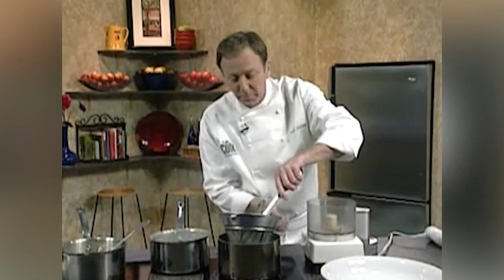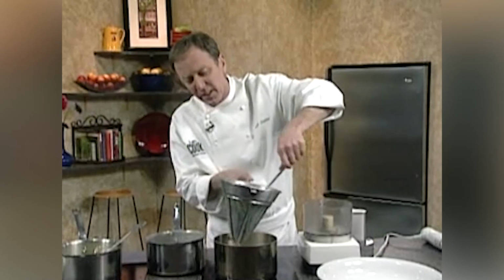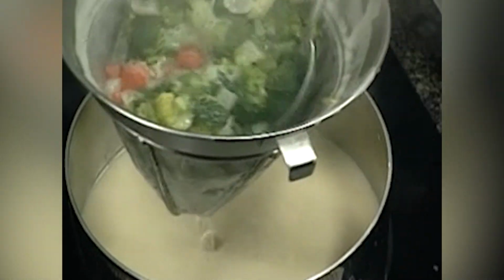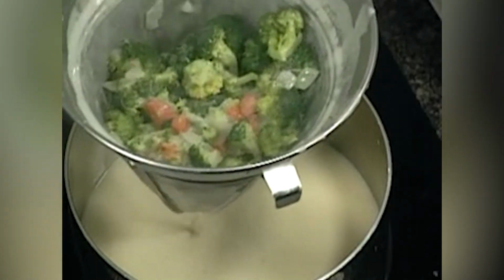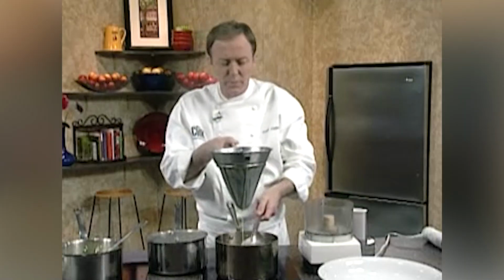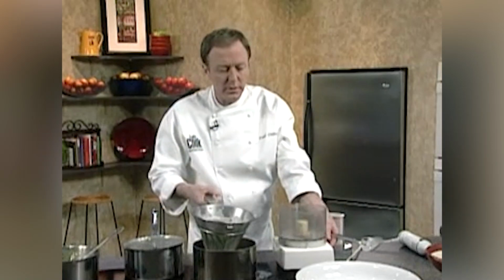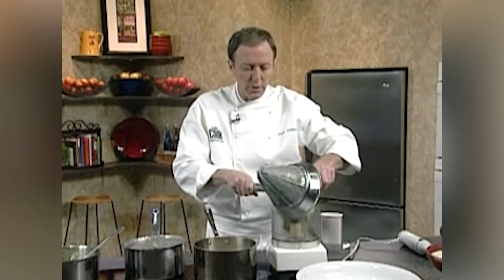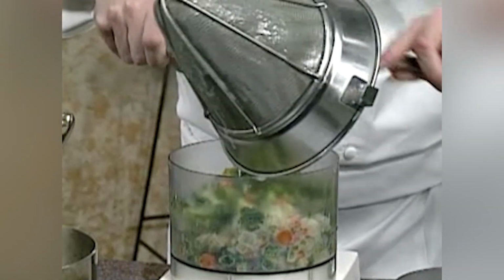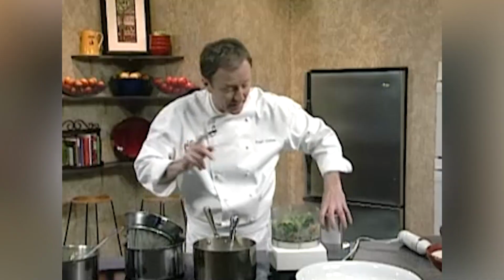To puree them, I simply take them now, just like this, pressing most of, see how I'm getting most of that liquid out? I will need a little bit of liquid in here so that it can go through the Cuisinart properly. So now I just take this, bring this a little closer, okay? And I'm going to put all of my broccoli with all of my mirepoix in there. Put this on the side. Now we just simply take this and we let it puree.